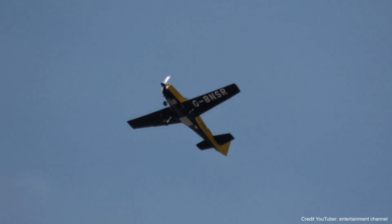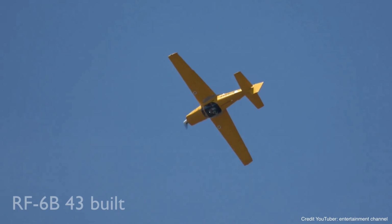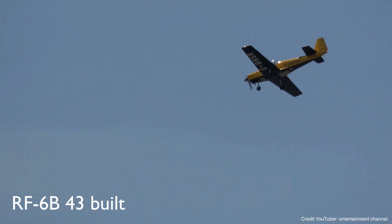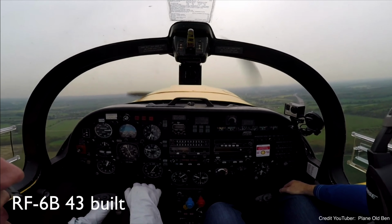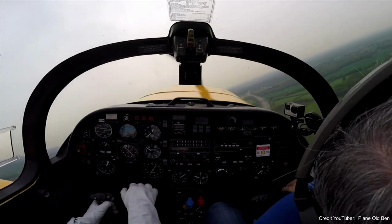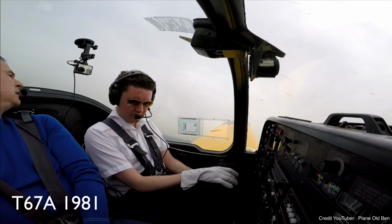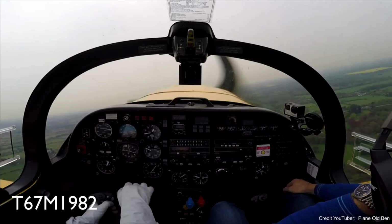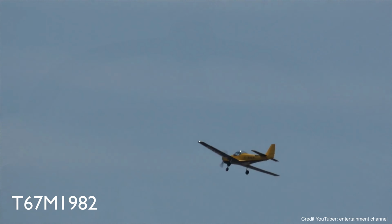Okay, let's go over the variants. The very first one being the RF6B, which was the first one built. It was built with a Rolls-Royce Continental engine of 100 horsepower. 43 of these were built, and it was the forerunner production series to the Slingsby. Slingsby then bought the development rights to the RF6B, and then they renamed it the Slingsby T67. First flown on the 5th of December 1982 and certified on the 2nd of August 1983.